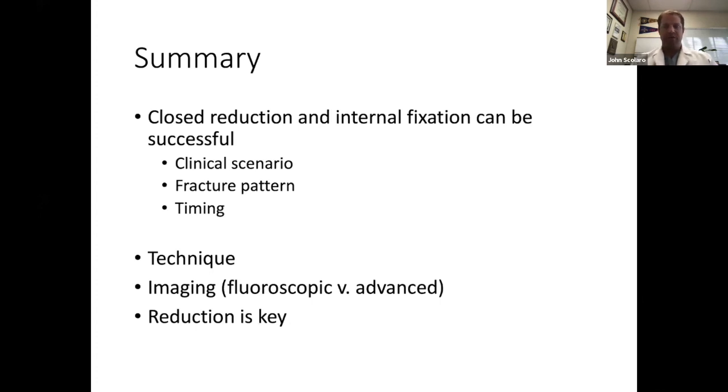But ultimately, reduction is key. Any implant that you place, and we'll get into some of the discussion about implants, is compromised when you have a poor, suboptimal reduction. So thank you, and I will stop sharing at this point.